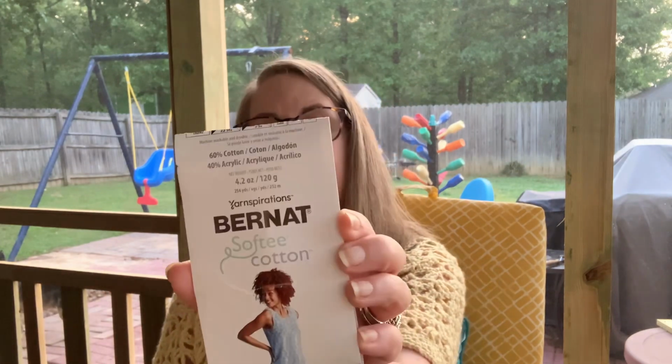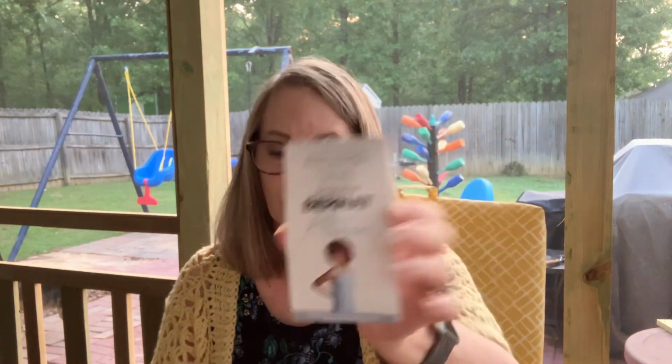I'm using a 6.0 millimeter crochet hook for that one. I am using Burnett Softy Cotton, and the color is called Golden. So once again, it's a Burnett Softy Cotton. I like it. What else do I have?